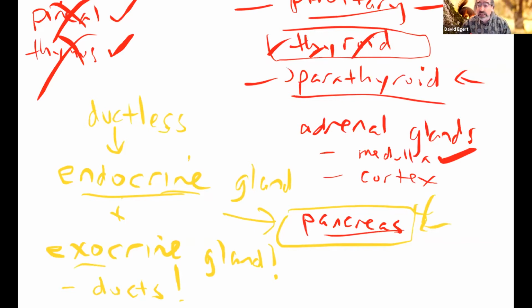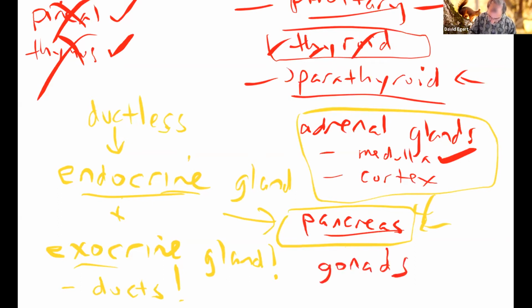Right, pure exocrine glands would be like your salivary glands that just make saliva and dump it into your mouth, or your sweat glands that just make sweat and deposit it on your skin. Pure endocrine glands would be like the adrenal glands that just make hormones but don't make any other stuff that it delivers through little ducts or tubes. So pancreas. And then we are going to spend quite a bit of time on the gonads as well. Again, the ovaries for the woman, the testes for the dude.